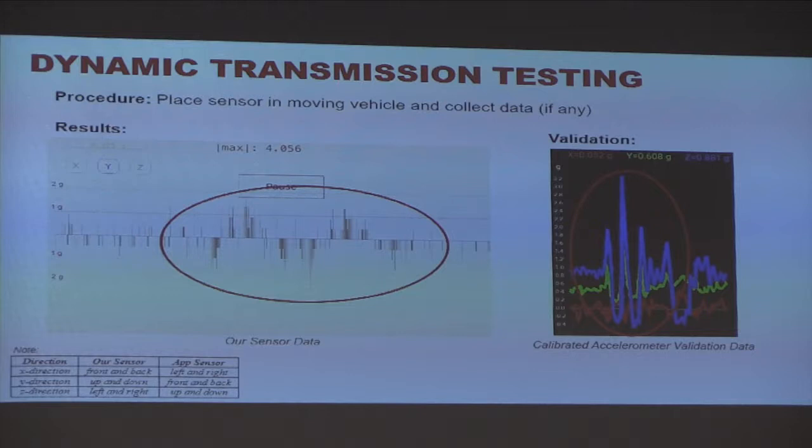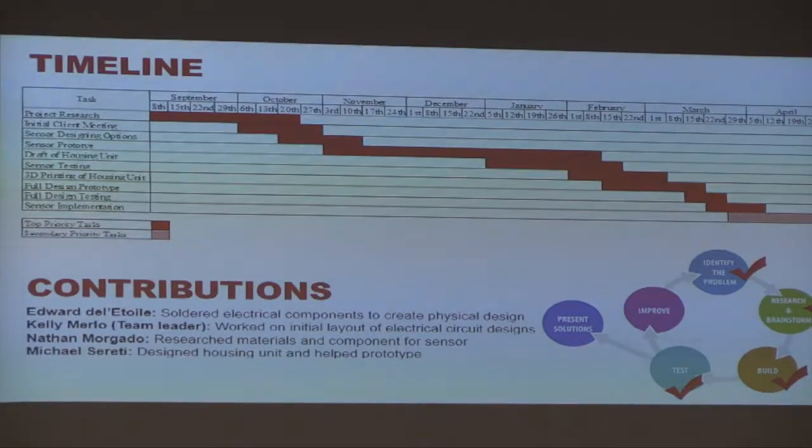And now Eddie will talk about project planning. Okay, so moving on to the timeline of the project. As you can tell, this project is mostly computer and electrical based. Us being 4 mechanicals, we definitely had a tough time getting off the ground. However, by about the start of this semester, we had a prototype built, both the electrical circuit and the physical housing.